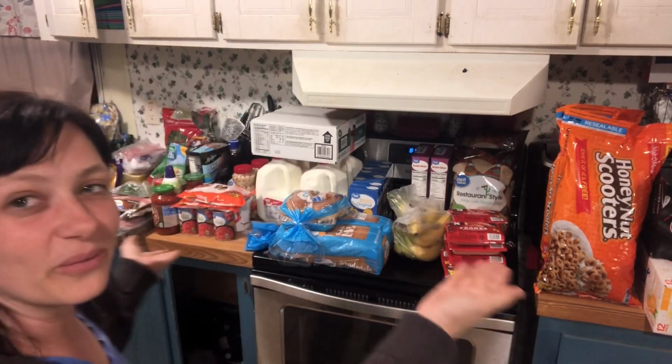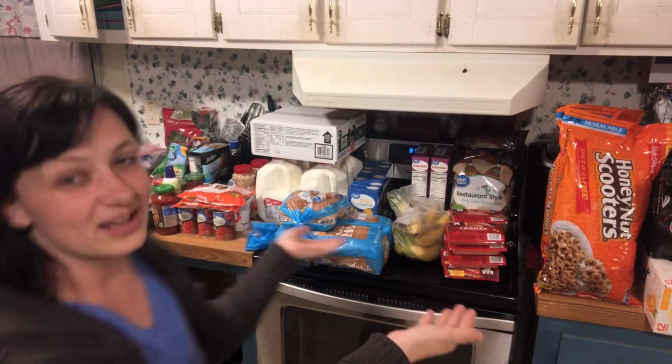Okay guys, welcome back to Keto Country Homestead. I'm Kathy, and today we're gonna do a grocery haul. As you can see, you can't see all of it because we have a lot of food. Today I spent $208. I don't have a receipt because I did Walmart grocery pickup and I don't know where the receipt is. But I spent $208, I know that. And I'm excited to show you what I got.